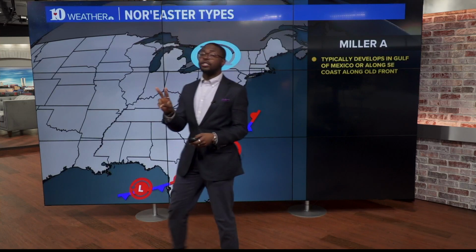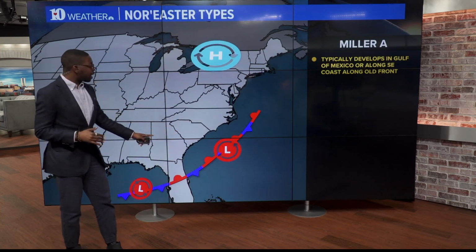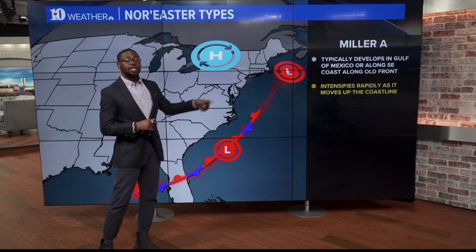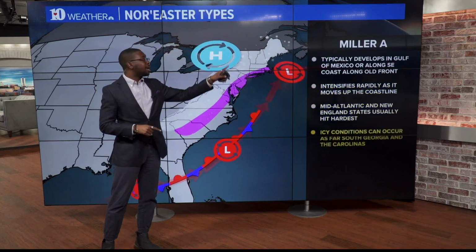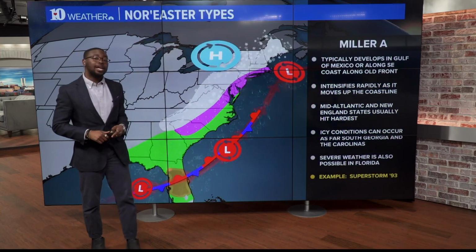Now, there are two types of nor'easters that we're looking at. There's Miller type A, which is what we saw in '93 and right now, where we have a system growing out of the southern east coast and then rises up the ocean, and that's how we see that rapid intensification. It makes snow from Maine down to here in Tennessee, ice right along it, and even severe weather further south.